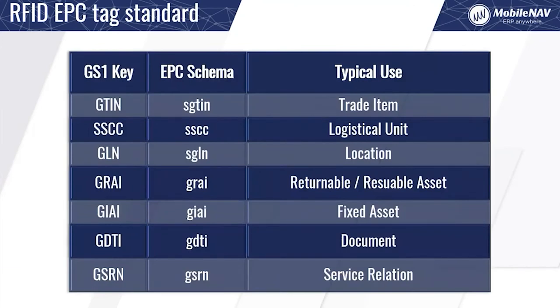Here are some typical usages of the RFID standard. RFID has a standard called the EPC tag standard, which stands for electronic product code. The typical usages of the EPC tag standard are the GTIN or the SGTIN. That is normally used for trade items, like normal items which you sell and purchase. But there are also other standards like SSCC or GLN, etc., which are basically designed for logistical units or locations or fixed assets, etc.